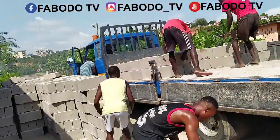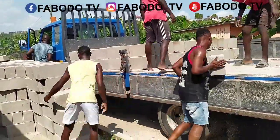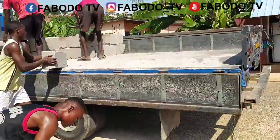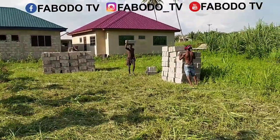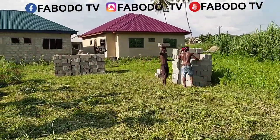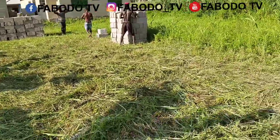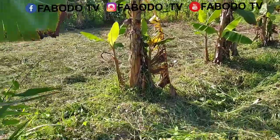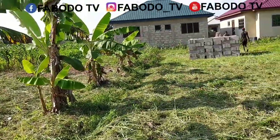So stay tuned, I'll show you what goes on the site. Finally, we are on site at the moment. You can see my guys are offloading all the blocks. I will just show you, like I said earlier, this plot is half plot here, and we are building three bedroom.